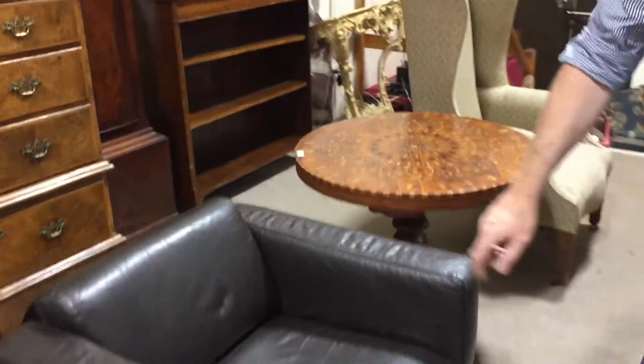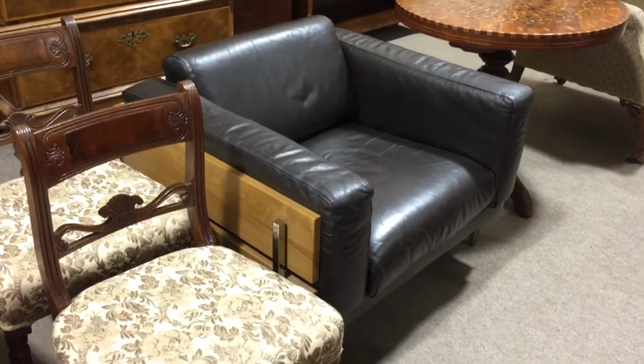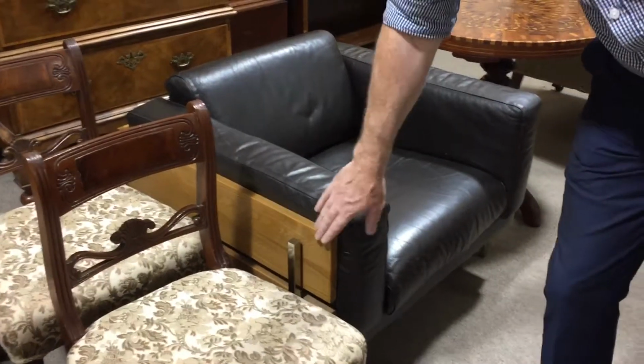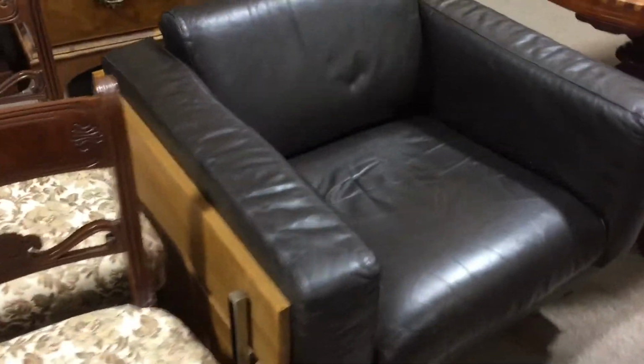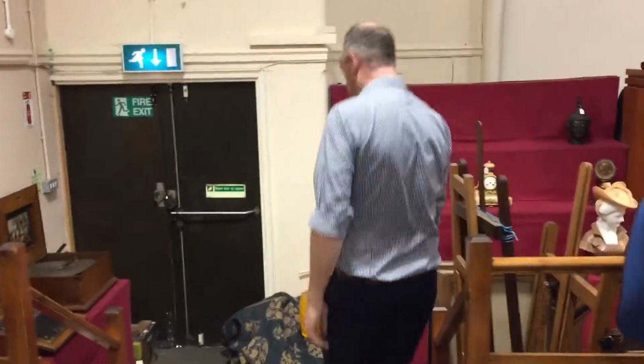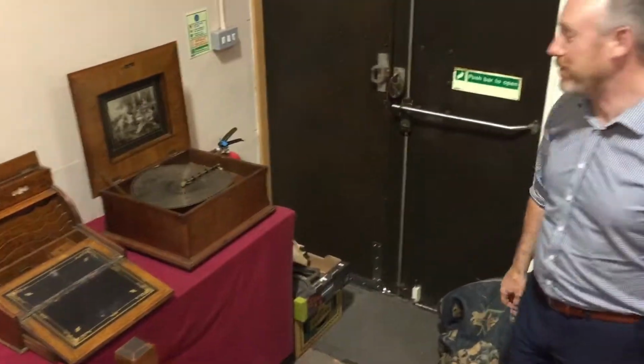Actually, I'll just show you this. Just reverse a little bit, Will. A Robin Day designed armchair there. So a classic bit of 70s or 80s designer furniture. That's sort of £200 or £300 worth. Very fashionable art here. Still being set up at the moment, so we'll just wander through this heap of stuff.